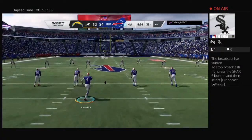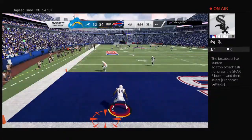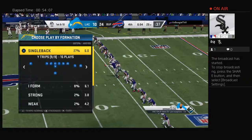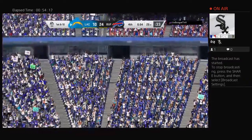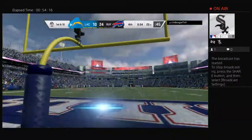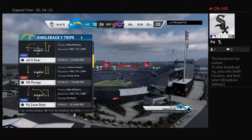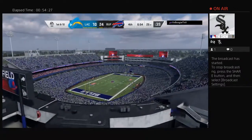Hauschka now to send this one away following the score. And that'll carry over the back line of the end zone for a touchback. Now the Bills will use the 2nd of their timeouts. That's going to leave them with just 1 remaining here in this 4th quarter.